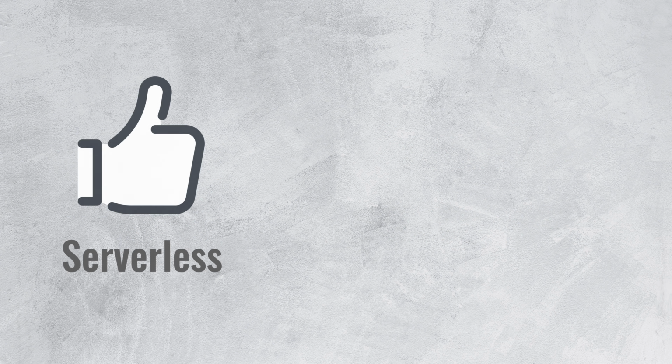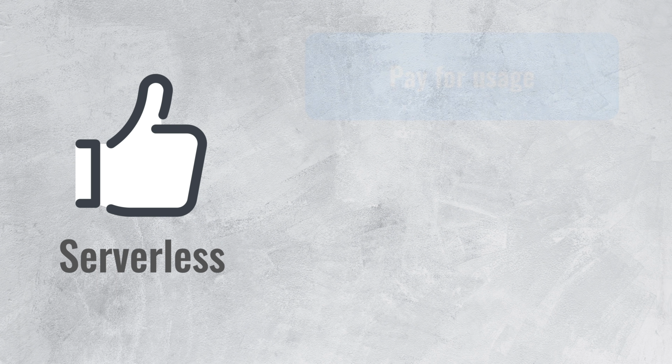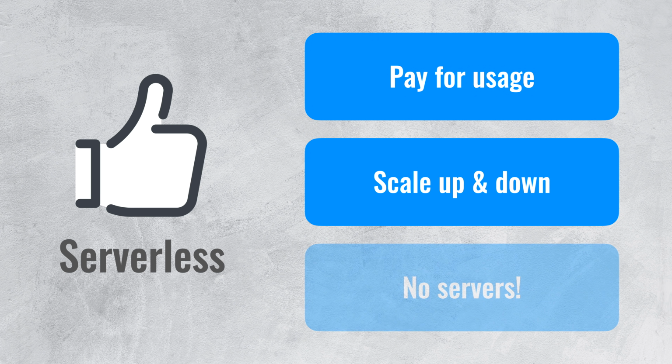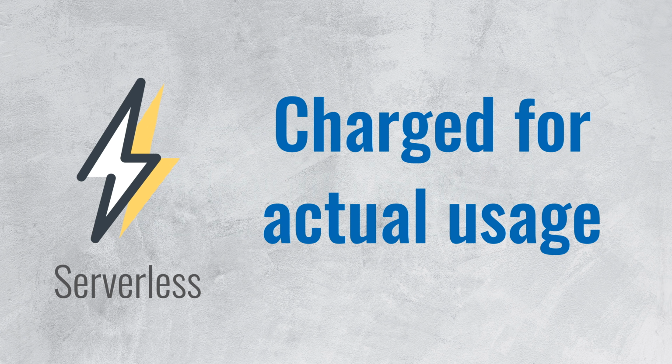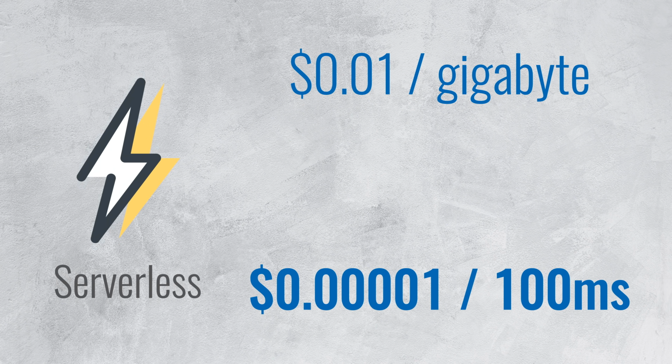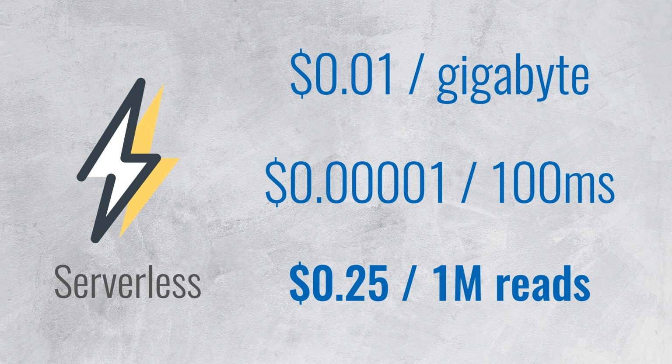There are three main benefits to serverless products. You only pay for what you use, they easily scale up and down, and you don't have to manage servers. Let's go over these in more detail. First up, serverless products charge you for your actual usage. For instance, per gigabyte of stored data or per 100 milliseconds that your code is running. That's advantageous when you're not using the same amount of resources all the time, and that's quite common.